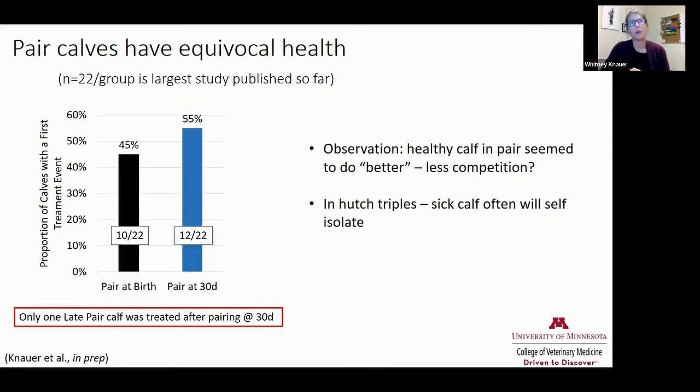And one of the observations from the calf health team was that when you have 3 calves, and I think this is true in pairs too in hutches, but I need to make some more observations to say for sure, that the sick calf will often isolate. And so we know that behavior is one of the big things that we look at when we're trying to identify sick animals, at feeding time, or just based on our own knowledge of what a healthy calf should look like versus a sick one. But this might be an opportunity where, at feeding time, if you see calves that are isolated in different hutches, those might be animals that you would go and investigate.